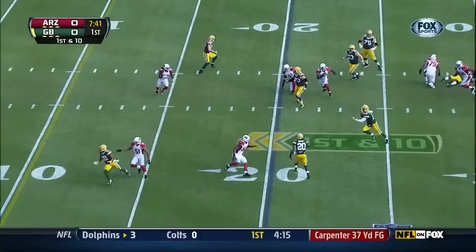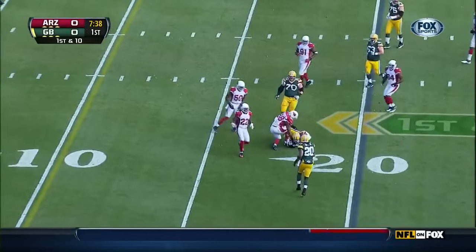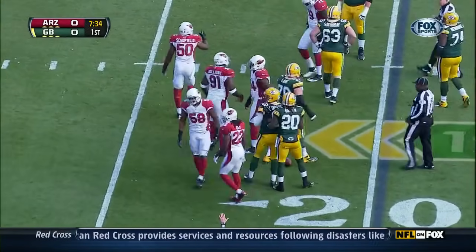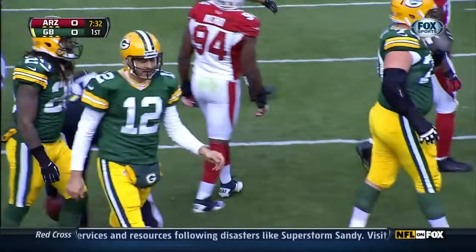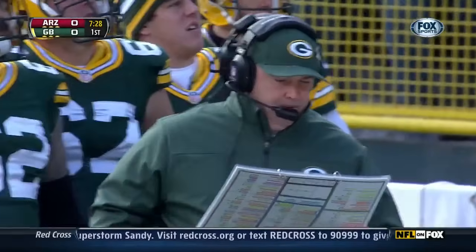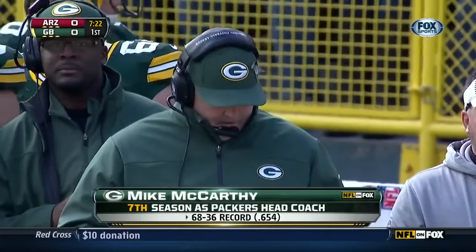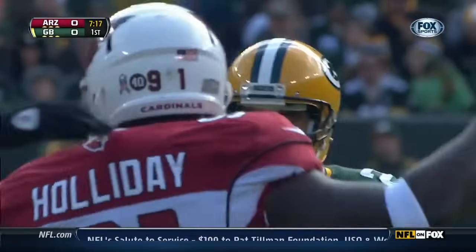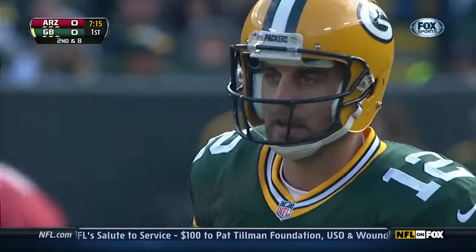Rodgers with time. Now will slide down with a positive play of 3 yards. This has been a Green Bay team that, as far as their running game is concerned, comes in 26th. Overall, they had just 3 runs of 20 or more yards coming into this game, and they have 2 on this drive. One by Aaron Rodgers, and that last one by Alex Green. Now second and eight.